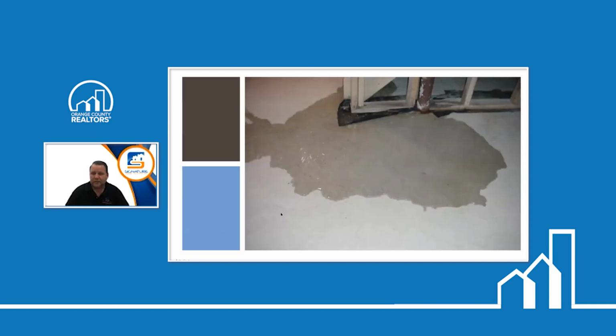On here, this was basically a plumbing pipe that had started to leak. This was down in a basement. We don't have a lot of basements down here, but this picture was sent to me from another inspector up in Salt Lake City. You can see how they were having some plumbing issues down in the basement before they finished it.